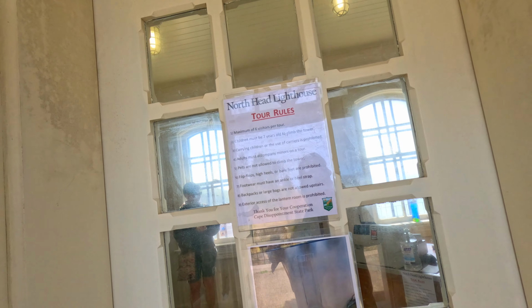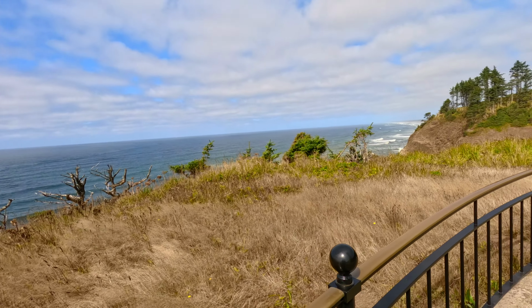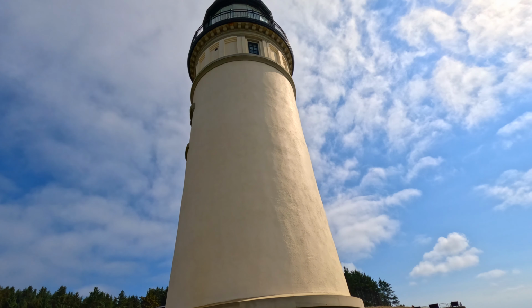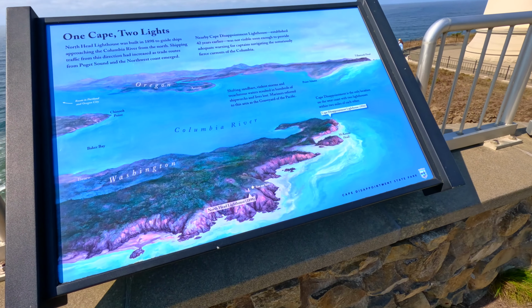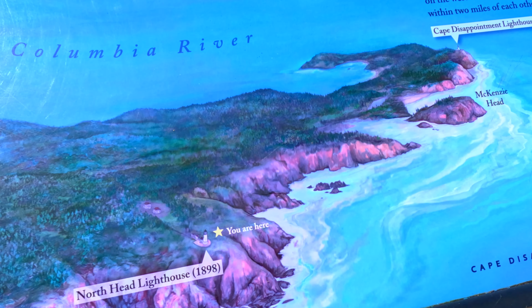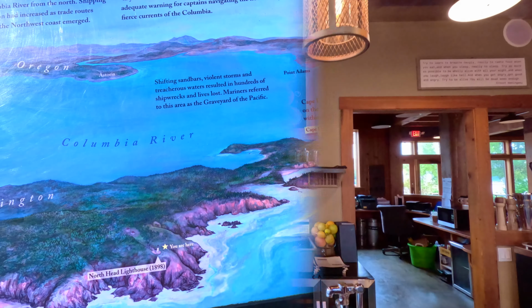You can actually take a tour to go up to the top of the lighthouse inside, but I had my dog with me, so couldn't do that. The sun actually came out today. It's beautiful. You can see the lighthouse behind me. Next up, we're headed to the Southern Lighthouse at Cape Disappointment, but first we're stopping in Ilwaco, a beautiful marina town, for a bite to eat.